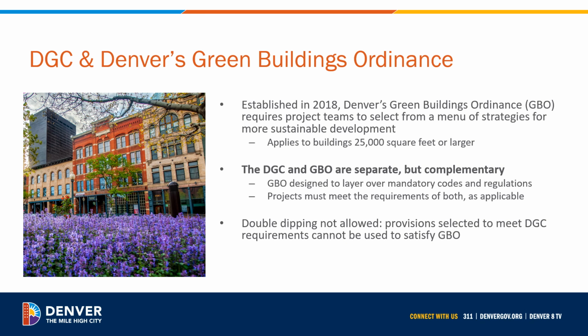It is designed to layer over mandatory codes and regulations, including the Denver Green Code, and covered projects must meet the requirements of both as applicable. Projects selected to meet Denver Green Code limited mandatory use requirements cannot be used to satisfy requirements of the GBO. No double dipping. Note that enrollment in the Denver Green Code's Enhanced Use Program satisfies all Green Buildings Ordinance requirements.